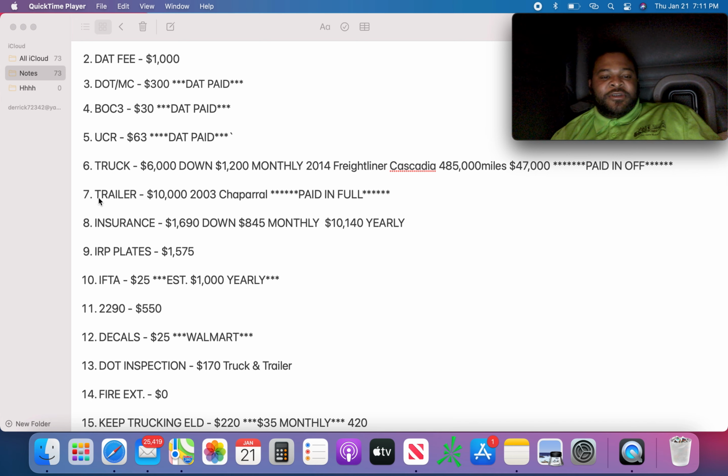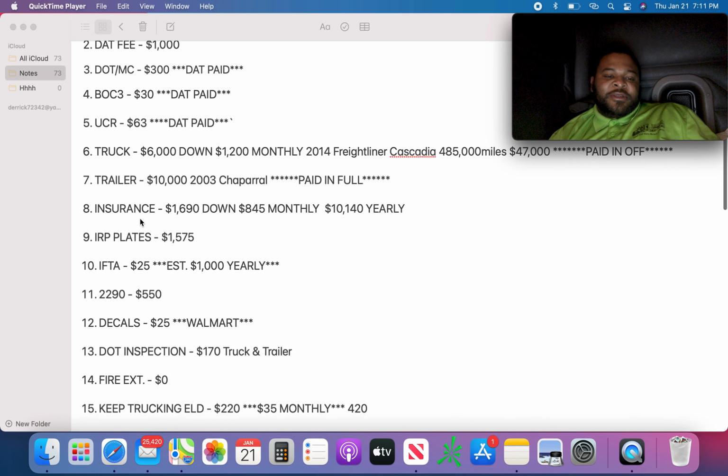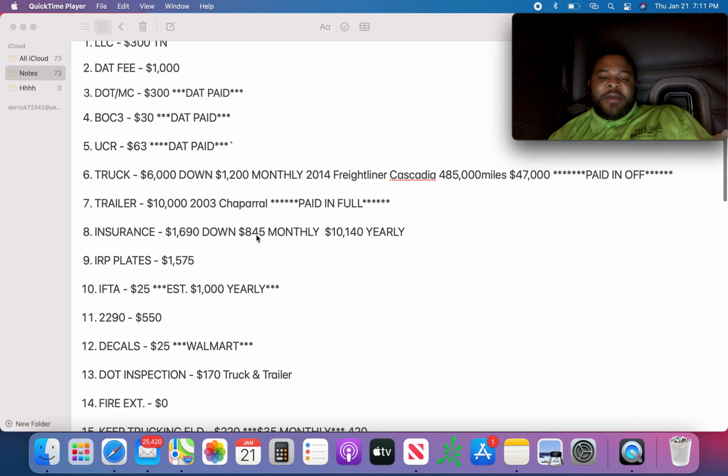The next thing you're going to need is your trailer, which I ended up paying $10,000 cash for, a 2003 used flatbed trailer. The next thing you're going to need is some insurance. I paid $1,690 down for my insurance, and then the payment came out to $845 a month, which yearly was $10,140 a year. I know it's on the cheap side compared to what Progressive offered me.